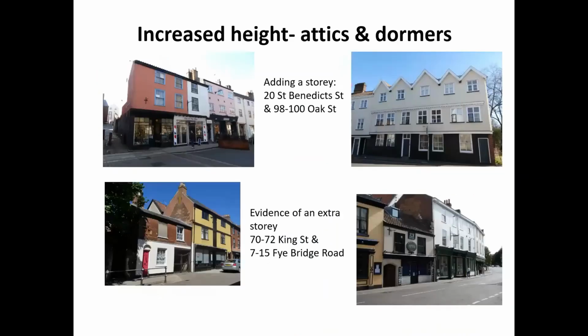We're getting increased heights and we're getting attics and dormers. I've shown a couple of stories being added at the top, and at the bottom you can see some nice evidence of where buildings have been heightened. Let's have the next picture.